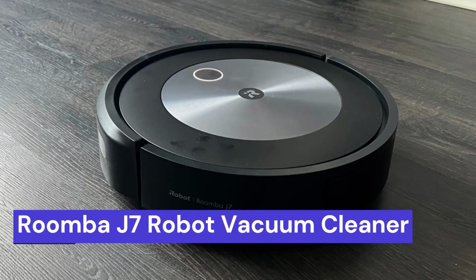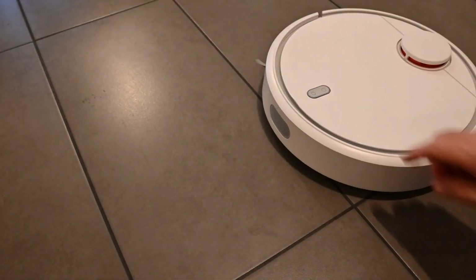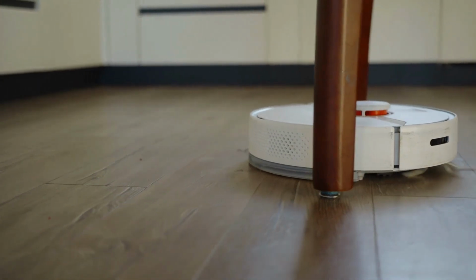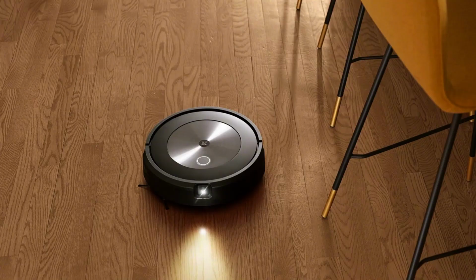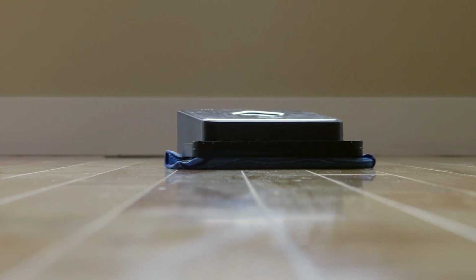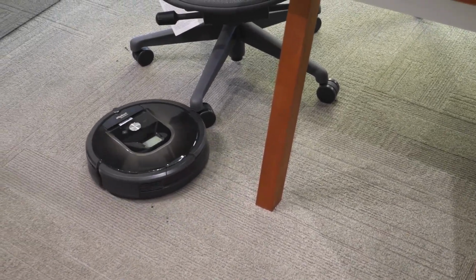Our fourth choice is Roomba J7 Robot Vacuum Cleaner. The Roomba J7 is a new robotic vacuum cleaner that hit the market in 2020. The J7 is said to be the smartest Roomba yet. It has a 3-stage cleaning system, dirt detect sensors, and edge sweeping brushes. The J7 also has a self-emptying dustbin feature. This means that you don't have to worry about emptying the bin after every use.